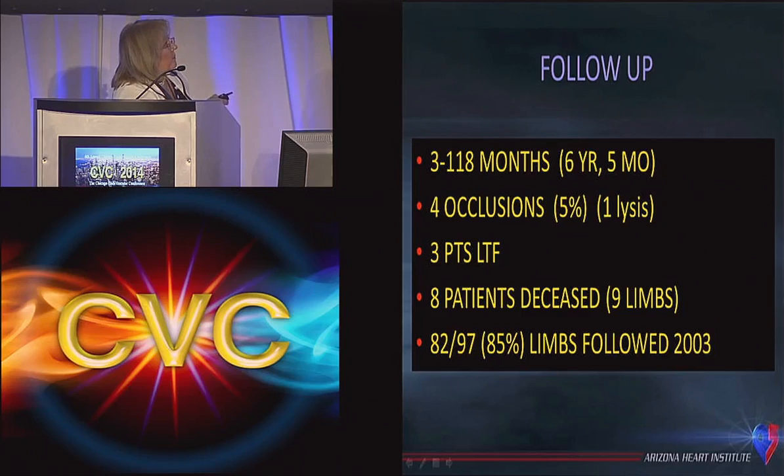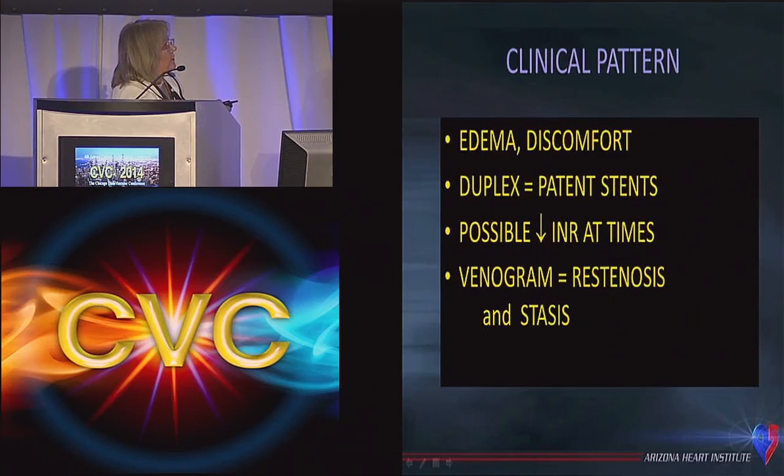In the follow-up between 3 and 118 months, or an average of 6 years, we saw 4 occlusions. One went to lysis. 3 patients were lost to follow-up. 8 patients died, and that involved 9 limbs, and they died of issues mostly related to malignancy or cardiac disease. And so 82 out of 97 patients, or 85%, were followed up until 2003.